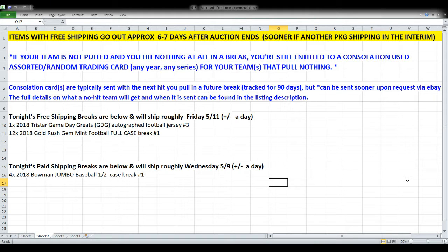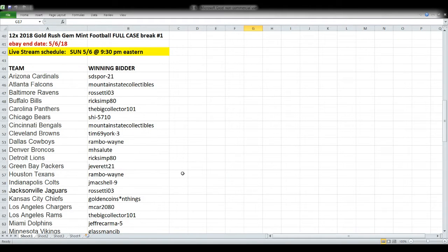You probably just saw this, but occasionally people do jump in and out. So in case you didn't see it earlier, please take a minute if you're in this break for Jim Mint. Note that your shipping date is approximately Friday, and that if you don't pull something, you are still entitled to a consolation card. Typically, we'll go with your next hit. Can go sooner if you ask me.